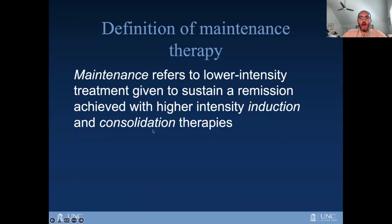Okay, so the definition of maintenance therapy. So we've been over this. Maintenance refers to a lower intensity treatment that is given to sustain remission achieved with higher intensity induction and consolidation therapies. So in myeloma patients, what this means is after getting a 3 to 4 drug regimen, after getting maybe a stem cell transplant, we back off on the intensity of therapy to keep disease in remission and hopefully help people live longer and live better.